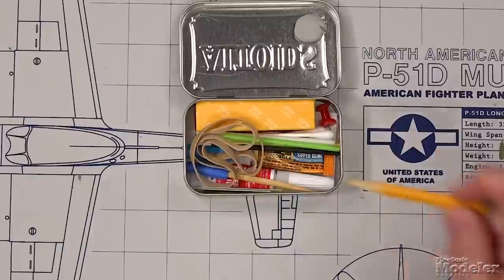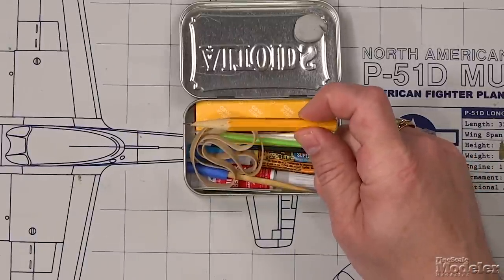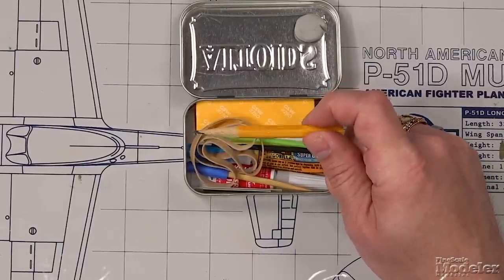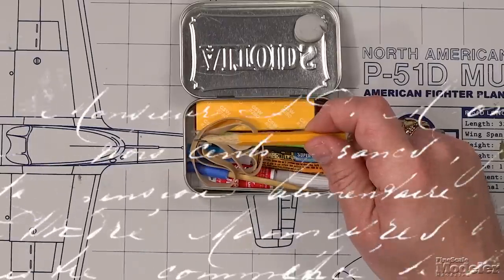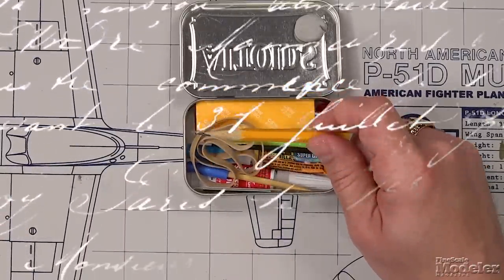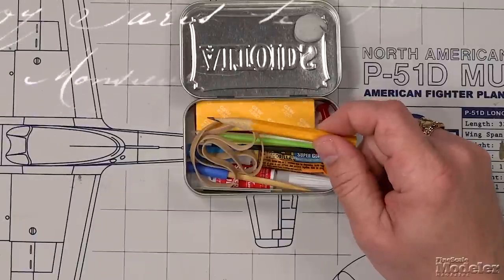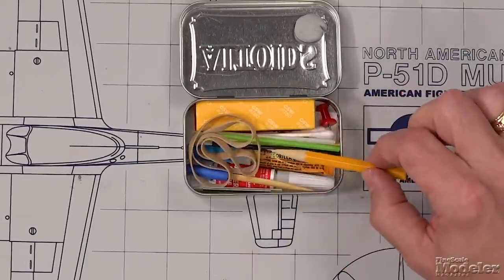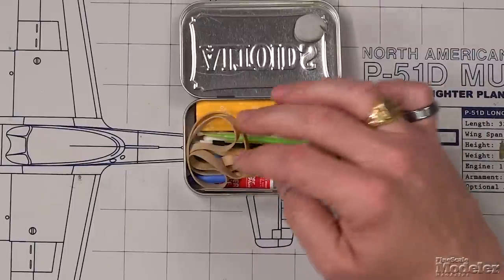Last but not least, the lowly pencil. I mean, I think this is pretty self-explanatory. You can write notes to your buddies, pencil down an email address or a phone number, or if you need to mark something on your model, you can do that too. Always good to have a pencil on hand.